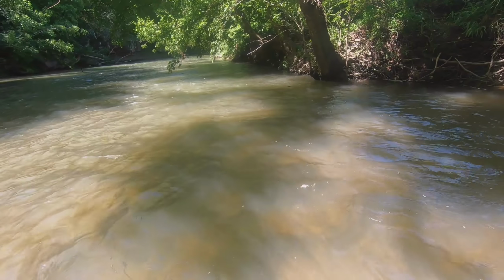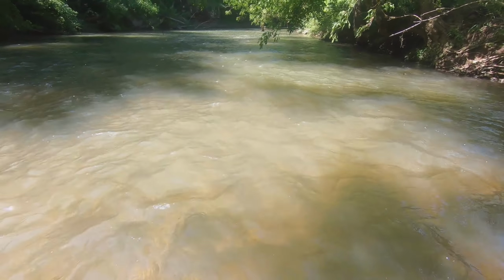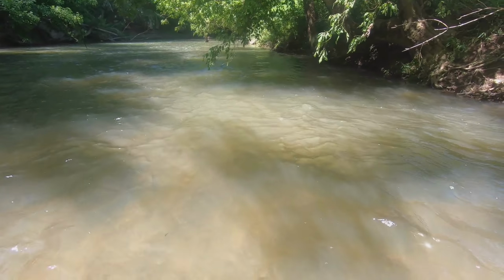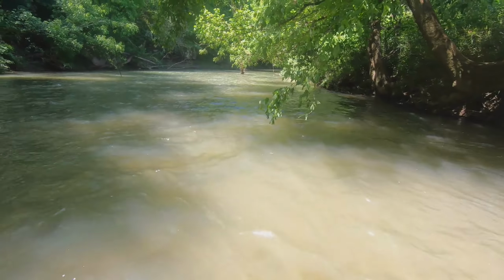So I've got to be honest with y'all, the water is a bit too high to be in it today. It's actually moving pretty fast. We're still at semi-flood stage and it's not clear. But I'm not going to let that stop me for multiple reasons.